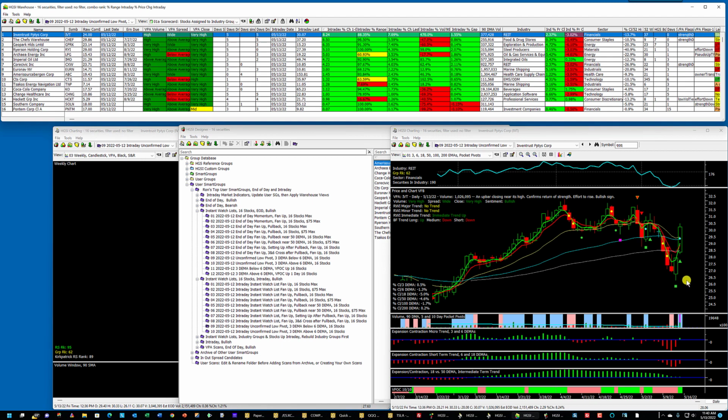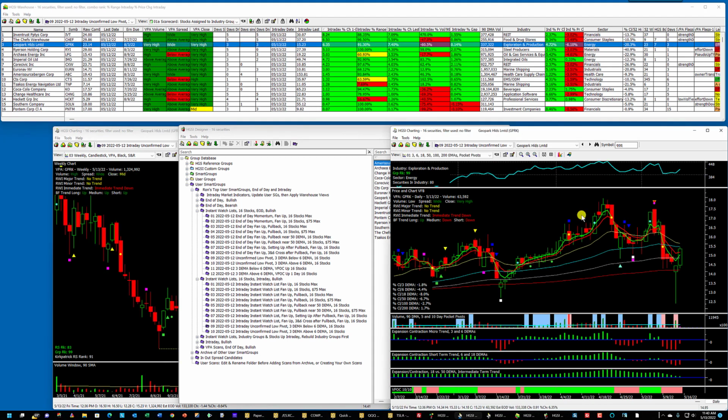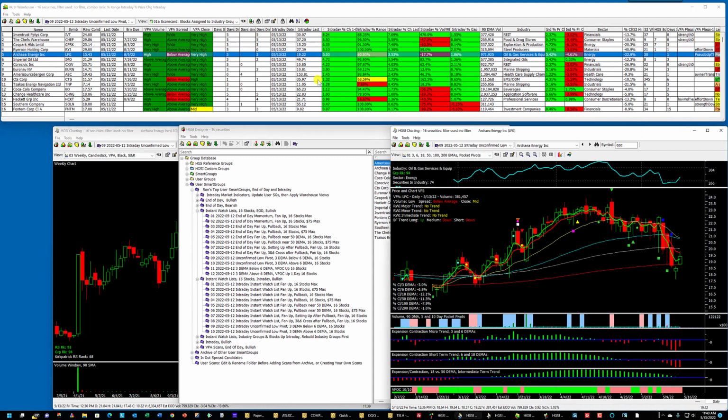You can see that they're all up, and I think we've seen this one before, but here's the low pivot and then a confirmation of that. Chef's Warehouse, here's your low pivot and a confirmation of that. Here's a low pivot and the confirmation. This one isn't confirmed yet because it hasn't surpassed the prior day's high. This one's not confirmed either.